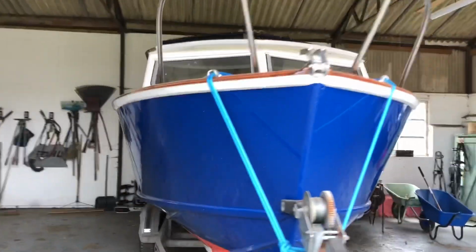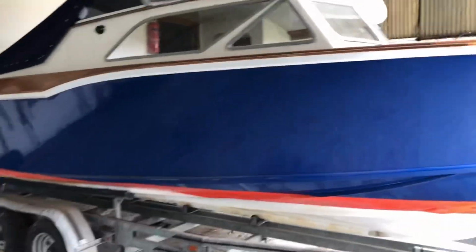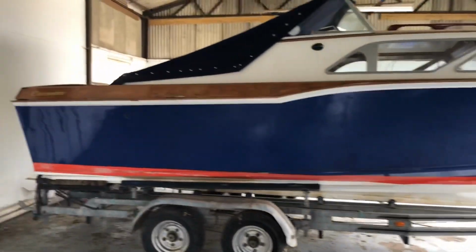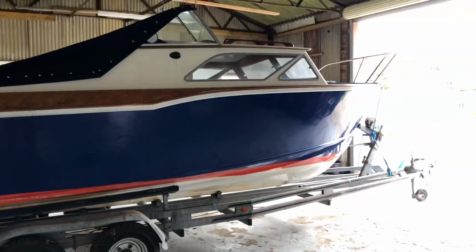Very pretty Pacemaker 21. She's stored under cover to keep her in nice condition. And looking at the condition of her, I would suggest she's probably been kept under cover for much of her life.